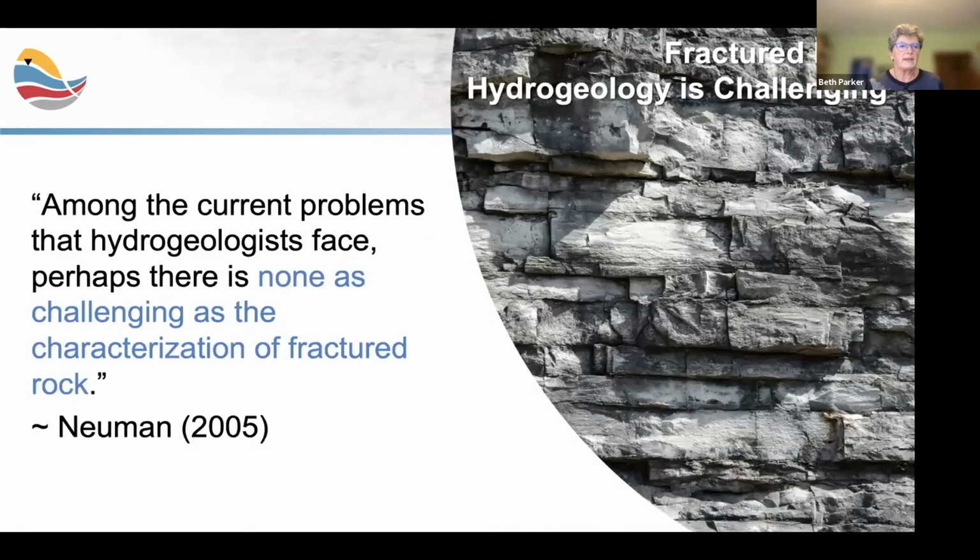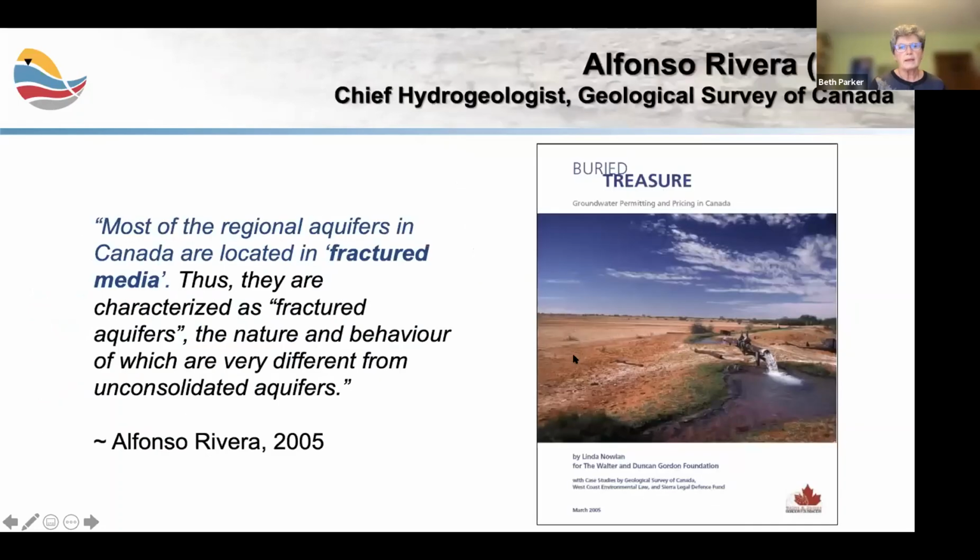And I guess one of the things that sets the stage here for our work is the nature of our fracture networks tends to make things incredibly complicated or complex. And this was stated by Shlomo Neuman back in 2005 in terms of what some of our important future challenges are in hydrogeology. And fractured rock is particularly important here in Canada, with many of our regional aquifers being fractured media, as stated here by Alfonso Rivera.